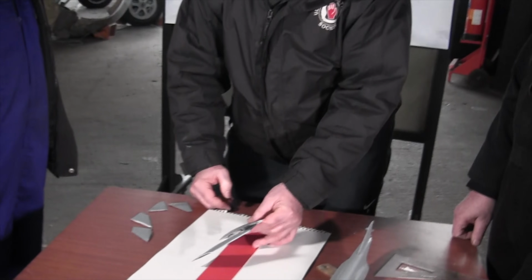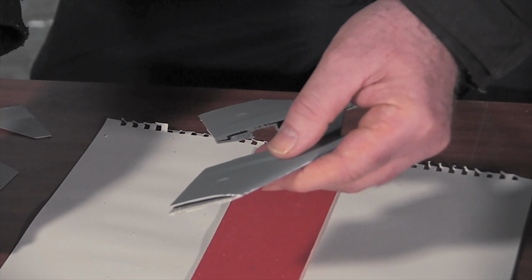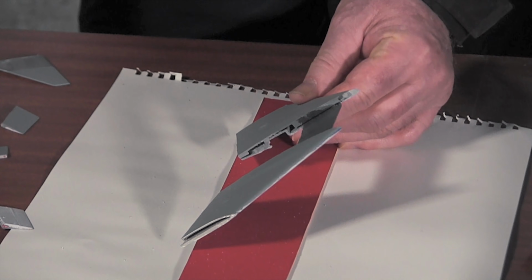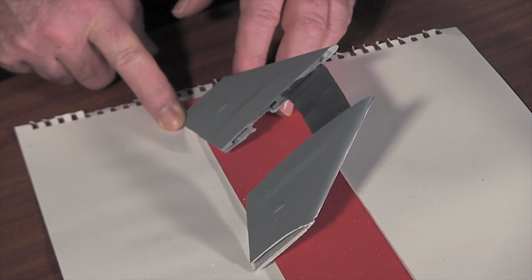Wingtips off. We're still... still a substantial overhang. I think we're definitely going to have to take the flaps off there. Flaps off as well. Alright, that's beginning to look a bit more feasible, yes? Yes. I can tell you, the real thing isn't going to be this easy. I have a feeling it's going to be a bit of a problem.